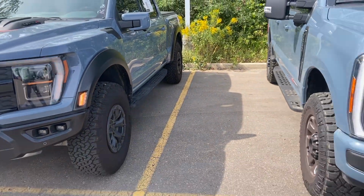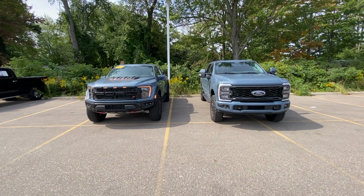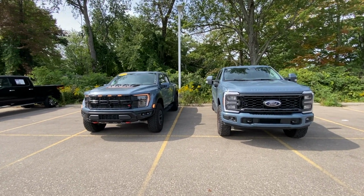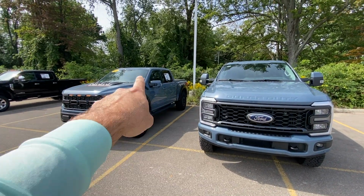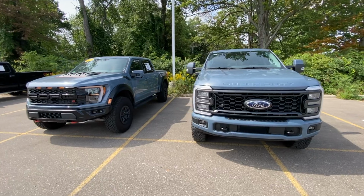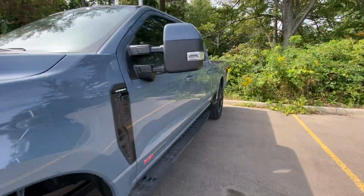Really does look different. I cannot get over that. The colors look different. That looks more gray and that looks more blue. So I wonder if Ford must have a paint code difference between the Super Duty and the F-150. Because if you look at even the mirror caps, that mirror cap looks like a different color. It looks darker than the other mirror cap. Yep. And I swear it's the same paint code too. Huh.